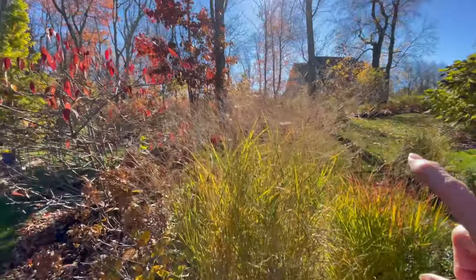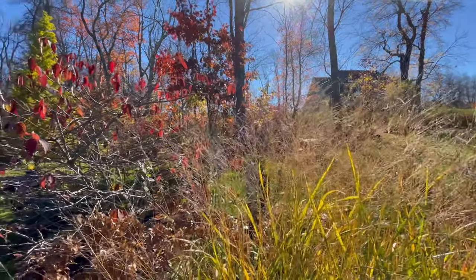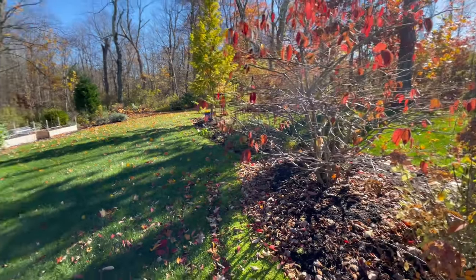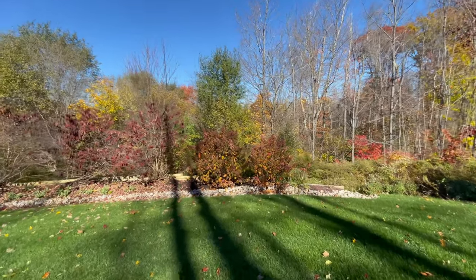More Shenandoah grass. Like I said, it's really hard to see the little seed heads, but they're so pretty. Firelight Tidbit hydrangeas. This was a viburnum there, you see also. So over here we have some Pinky Winkies.